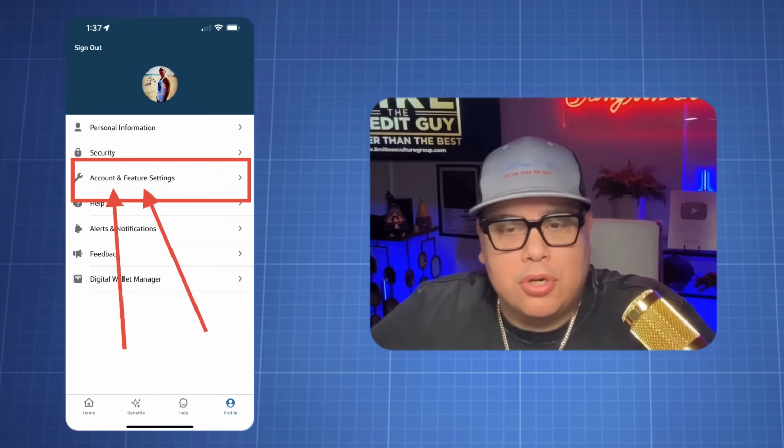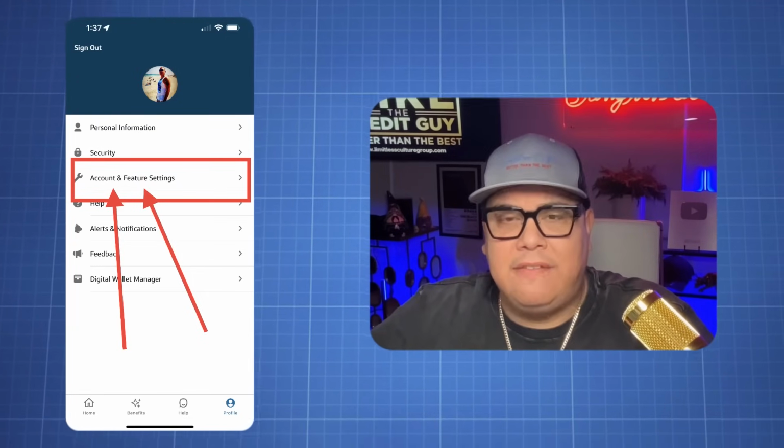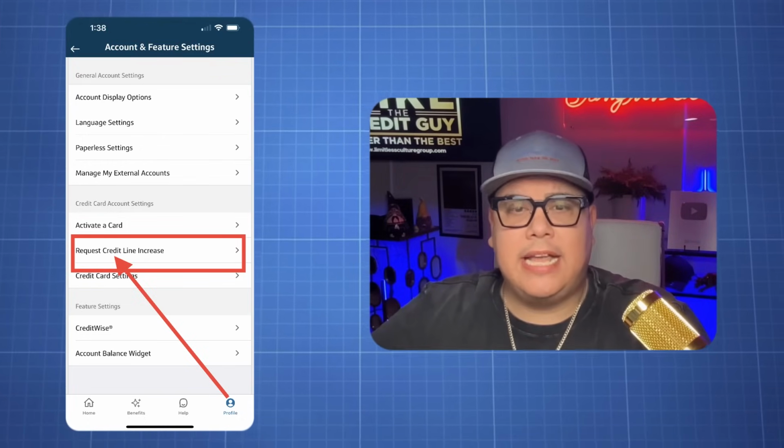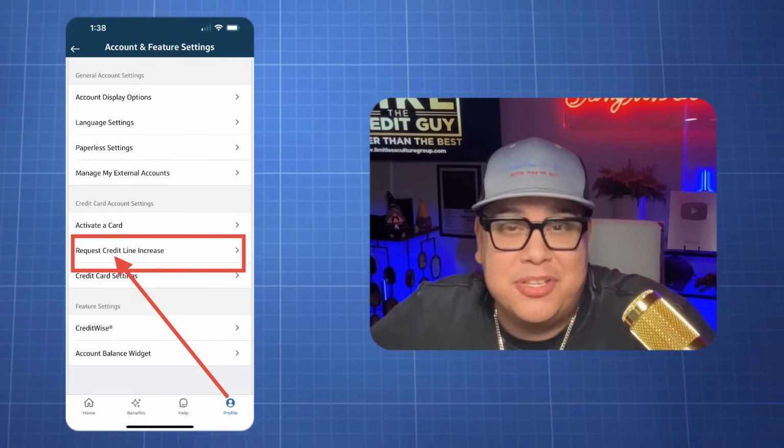Once you get to the personal information profile, you want to click on the button that says account and feature settings. On the next page, you're going to scroll down and you're going to see the button that says request a credit limit increase. It's been there the whole time. You just didn't know it existed.